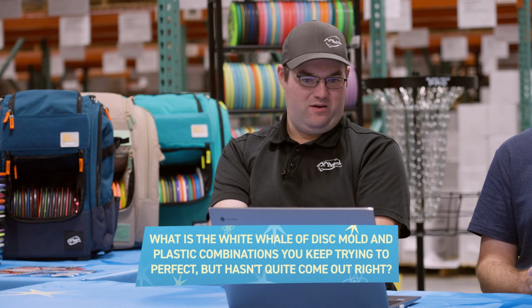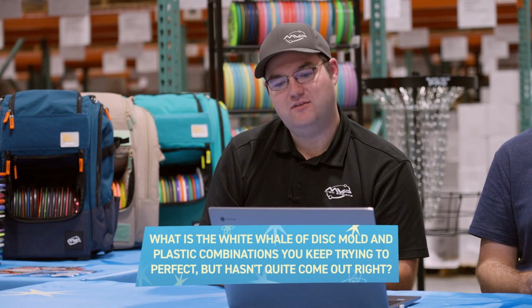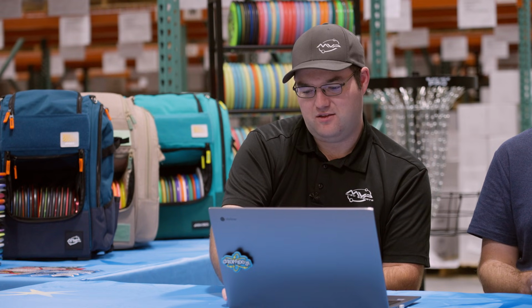What is your white whale in terms of a disc mold and plastic combination that you keep trying to perfect but isn't quite right? Well, I would say Fission plastic. Full disclosure, Fission plastic is by far my favorite plastic. But it's probably the one that's undergone the most iterative changes. In the early days of Fission, it was very gummy and grippy. I really missed that type of Fission, but at the same time, that Fission was wildly inconsistent. We had board flat, giant spaceship dome. It was really hard to control the consistency in the early days of Fission.